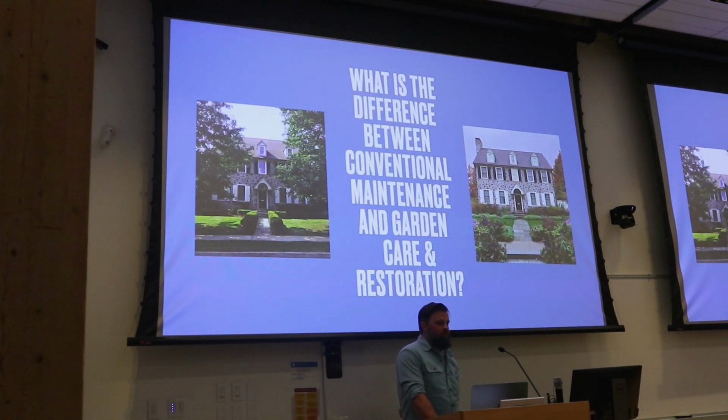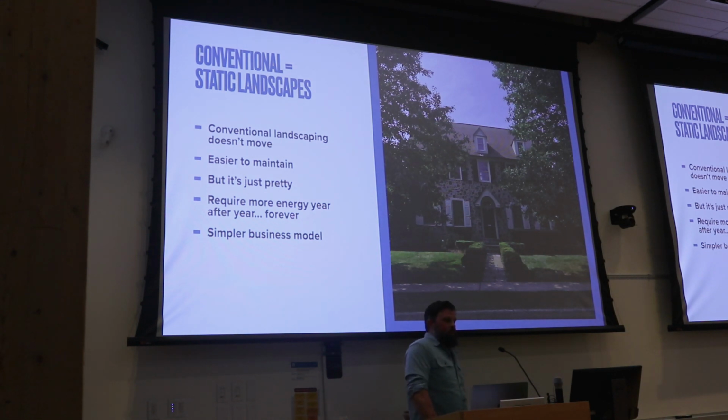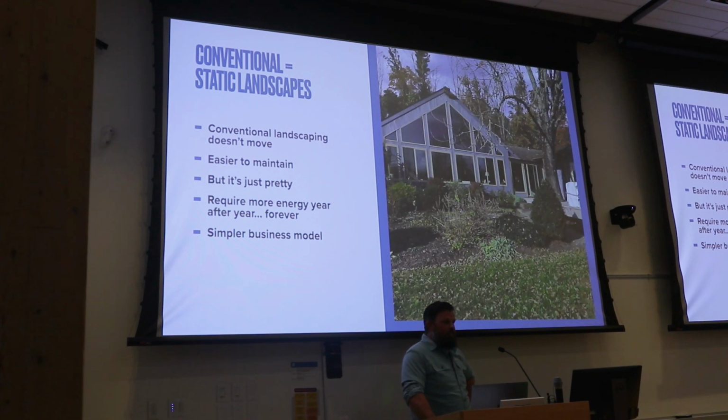So real quick, just to go through some of our projects, the difference between conventional maintenance and garden care and restoration. You see same house, you see, I'll just jump in. What we would call a more conventional landscape, what I call more of a static landscape. You've got the boxwood hedge, it's sheared into a shape, it's kind of keeping you on that path. You've got a lot of mulch on these properties. And so the maintenance style and the maintenance required is just different, right?